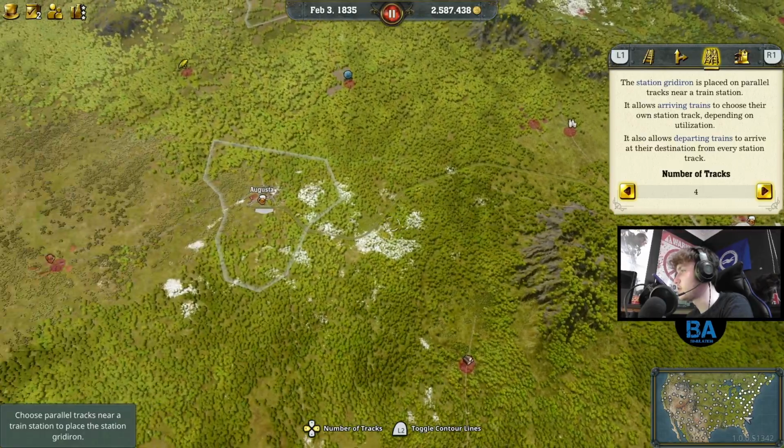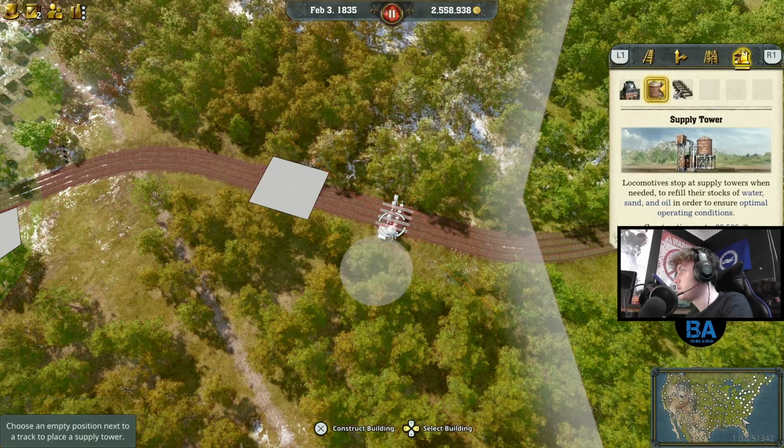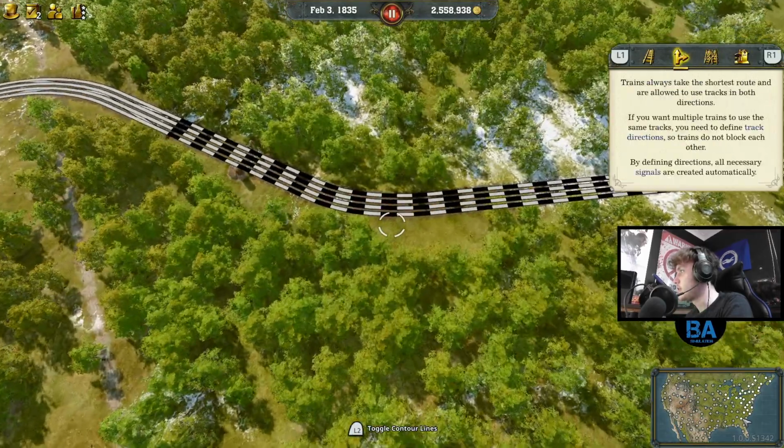We'll get one of them in. Just handy having them up, having them there. Supply station, we'll get that in. And then signal it.